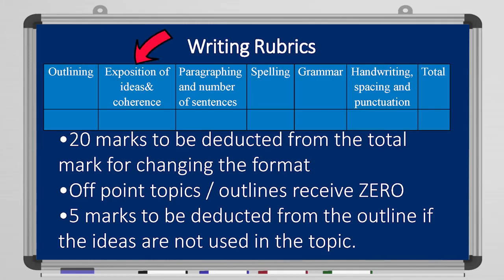Then it comes to the ideas and exposition of ideas and coherence. What do I mean by that? Exposition of ideas is how you present your ideas. So the ideas that you've listed or you've written down in the outline, now it's time for you to present them to us. You have to present them in a coherent way. They have to fit together. I don't want you to just list down the ideas and memorize. If you memorize set book questions and write them down in the essay, it shows that you're not thinking. You have to have coherence. So it's not about the number of ideas, but how you present them, which is exposition of ideas, and coherence, how they all fit together.